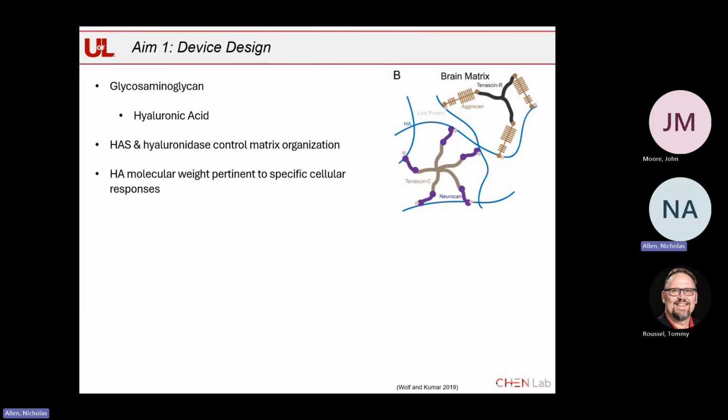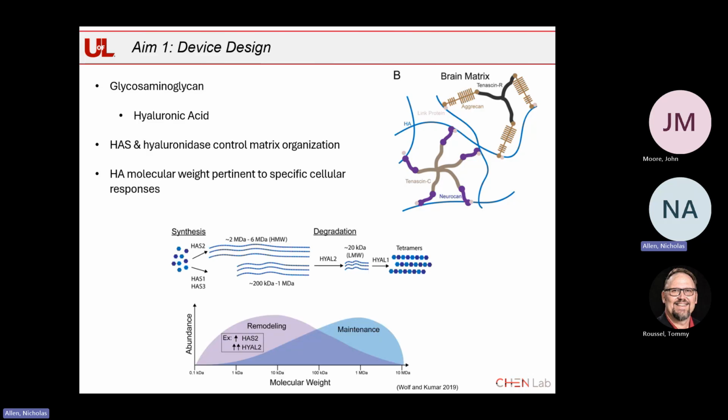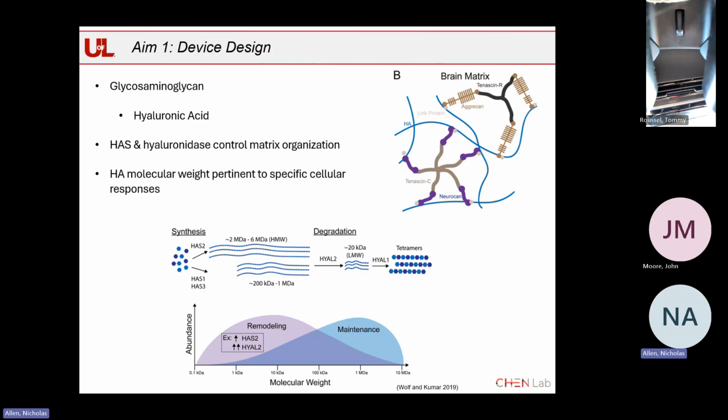It's also important to know that HA molecular weight is pertinent when talking about building a biomimetic hydrogel. Specifically, we see that low molecular weight HA is more involved in remodeling, whereas high molecular weight HA is more seen in maintenance. In order to build this biomimetic ECM, we could use the typical tenascin and link protein binding as seen in typical brain ECM. However, that doesn't allow us a lot of control to control the stiffness specifically.